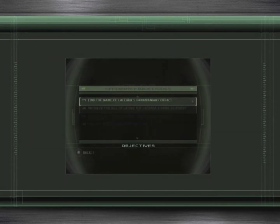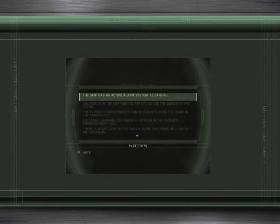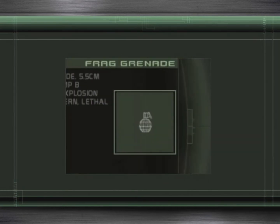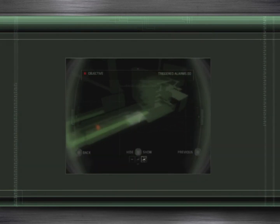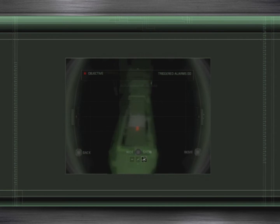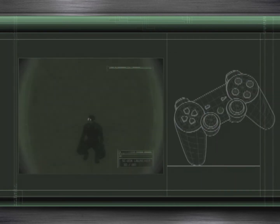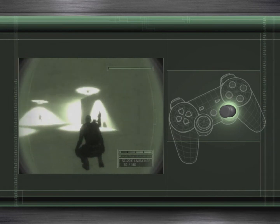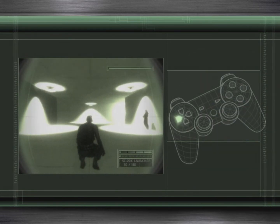The OPSAT is my link to Third Echelon. It tracks my current objectives in real time and collects and stores important data and notes. The map is not the territory. Before walking into the line of fire, take a look around.